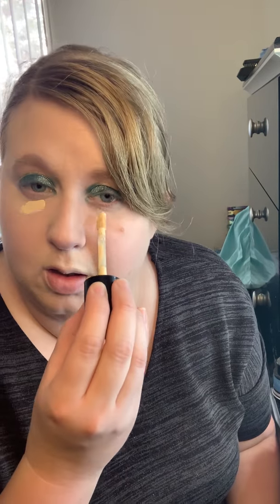And there's that. I'm going to be using my Too Faced Born This Way concealer. I love this concealer. This is my first one because it's so big. It's taking me a long time to get through it, but I've had it for several months now, and it's the one I always reach for. And you just need a little bit because a little bit really goes a long ways. I know I've been saying that a lot. Like I said, bear with me.